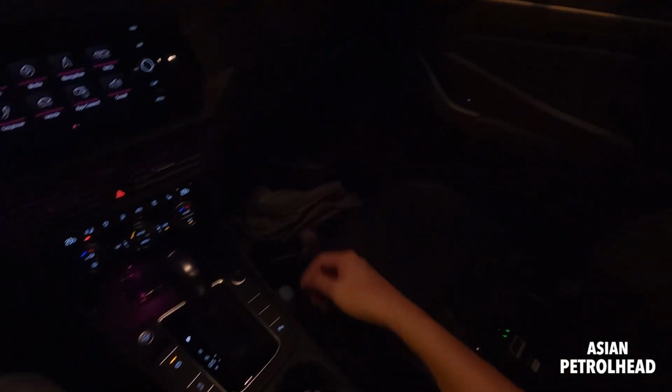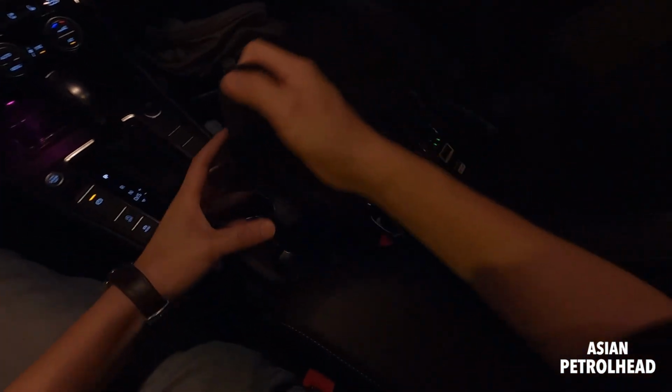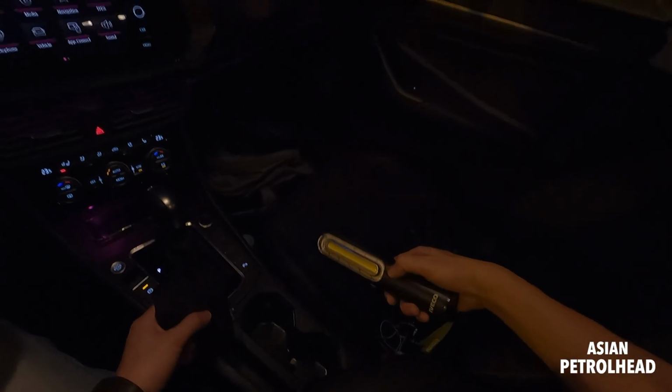Okay, so we also have 2 cup holders here. Hard plastic though.